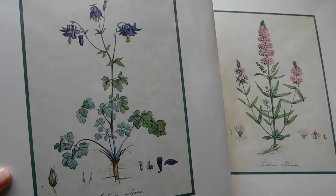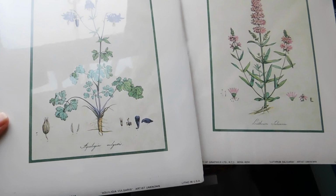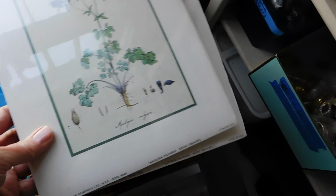That's it. It is Wednesday morning, and I'm going to show you what I listed yesterday and what I'm shipping off today. Okay, first of all, I have these two little botanical prints that I got at my mother-in-law's rummage sale. And these were made in the 1990s, but they are kind of antique reproductions. They're very cute. And I listed the pair. They're brand new, still in the cardboard and plastic. I listed those for $19, for the pair.